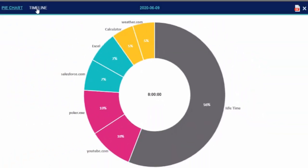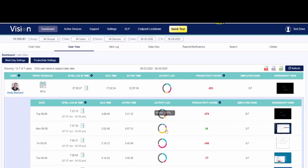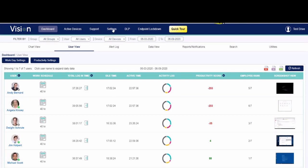You can look at it in more detail by looking at the exact time frame where he actually used those different applications. Okay, so you can quickly see exactly what's going on. Now, one of the things that is important to know is that you're in full control of everything that you need to do and identify what you need to monitor or to collect as information. So let's look at what that means.